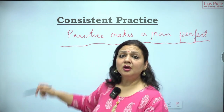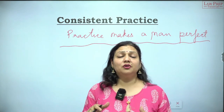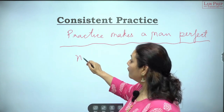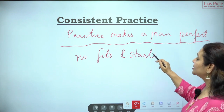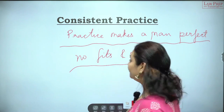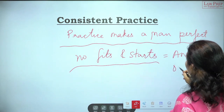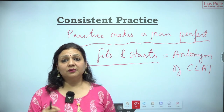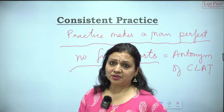I've told you different chunks. Do the CLAT papers every day. It's not that today I studied and then you study by fits and starts. No fits and starts. Fits and starts means irregularity, which is not with CLAT. It's an antonym of CLAT. So every day you have to devote your time to the preparation, because this is only going to make you reach your goal. Consistency is important.